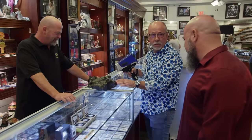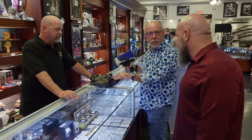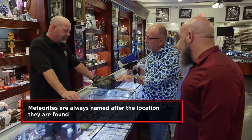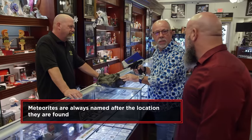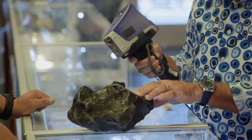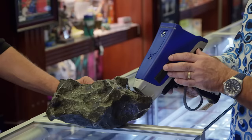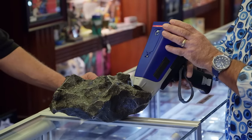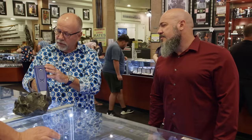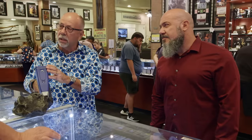So my guess is this comes from Argentina. The biggest fall of meteorites in known history came from a site called Campo de Cielo. And there are 15, 20 tons of this material that's on the market. So if this is from Campo, we should see about 90% iron and about 9% nickel. So that will tell us where this guy is from. So I just point, shoot, and I have got 89% iron, 10% nickel. So this is a Campo meteorite.